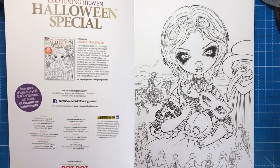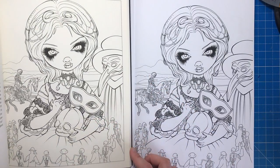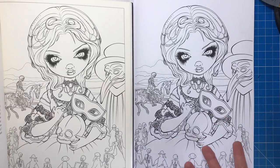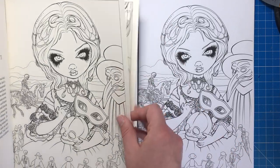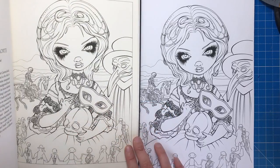Now, in Jasmine's original colouring book, the paper was quite creamy, quite vintage, whereas this paper is absolutely bright white. There's no tint to it at all. There's no border around the images as there is with Jasmine's original book. It is just the white page, and then here is the equivalent in Jasmine's book. So it was never going to be the exact same quality as Jasmine's, because this is a very, very high quality publication. It's got really nice thick paper and a great tooth and everything, and it was never going to match up to that for the price.